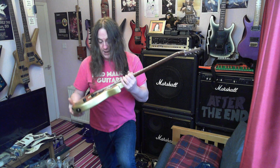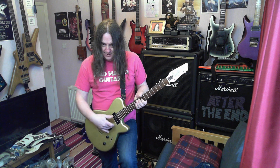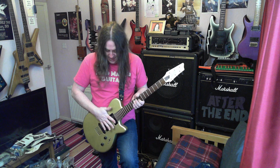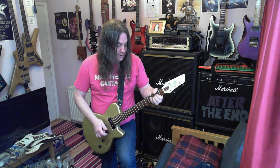Also, I can't get over how close to the body the strings are. You can rest your palm totally on the guitar without having any raisedness to it. Yeah, so that'd be my Godin.